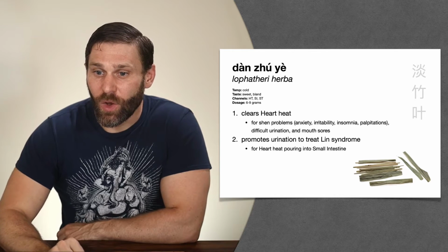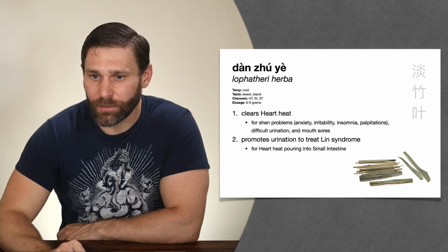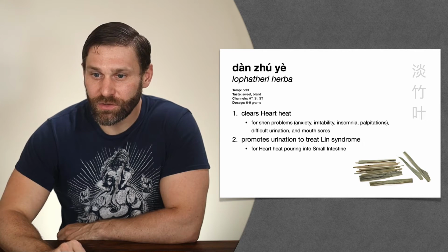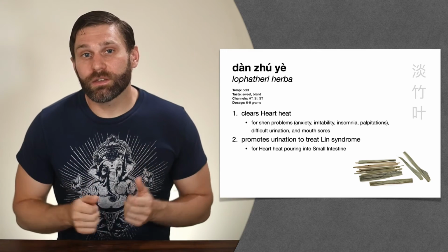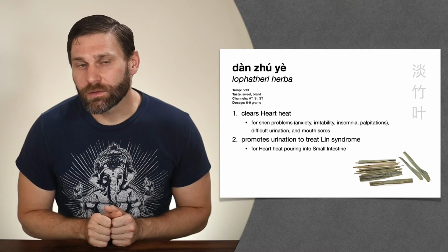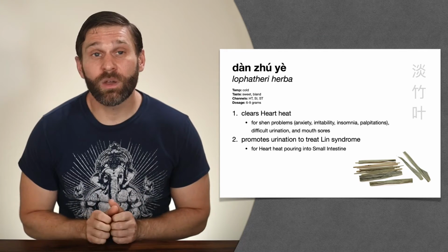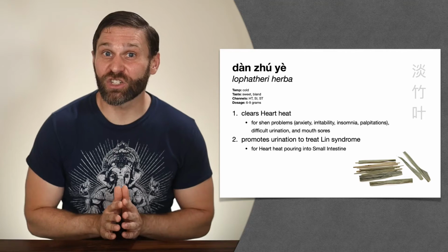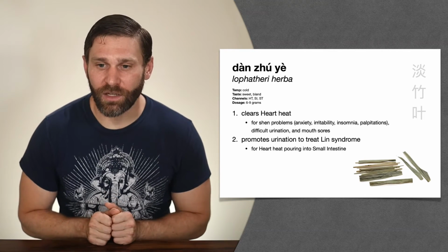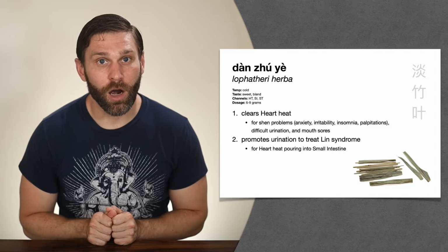Danjuye is Lophatheri herba. Danjuye, Lophatheri herba. So Danjuye, with each of these herbs, they clear heat and drain fire, but we want to know where do they clear heat from or what's their specialty. With Danjuye, we can definitely say its specialty is that it clears heart heat. So Danjuye, Lophatheri herba, is special for clearing heart heat.